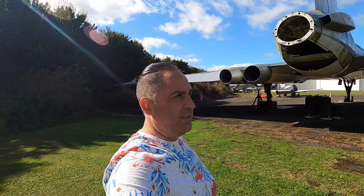And look at the size of it. The last flying one of these was retired a couple of years ago, and I've seen it fly a few times and I couldn't believe how agile it was, and the noise was unbelievable.